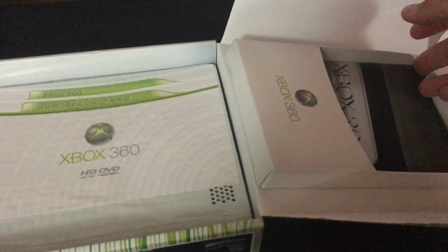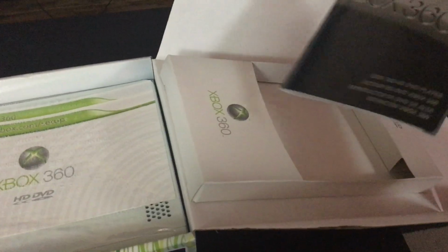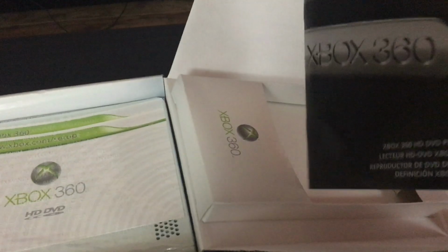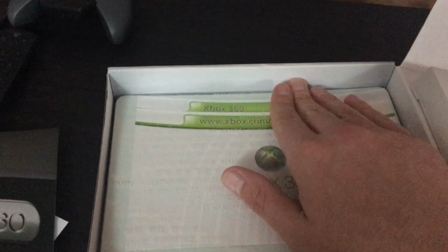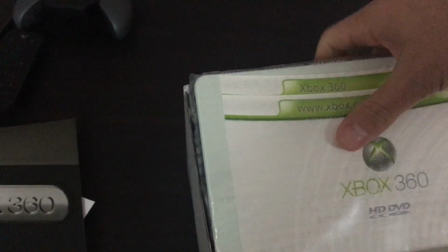An install disc, which if you have your Xbox 360 connected to the internet, you don't really need. As I mentioned earlier in the video, or I may not have, it could have been in one of my previous attempts at making this video, but I have owned one of these before, so I'm pretty familiar with them. Instruction manual, remember those? Nothing ever comes with them anymore. Here's the drive itself. Pull this out of here.